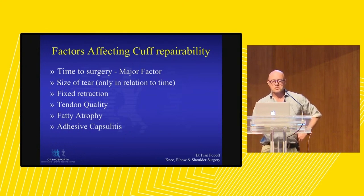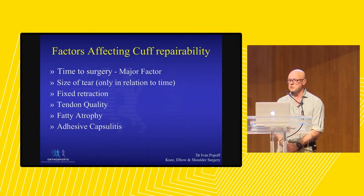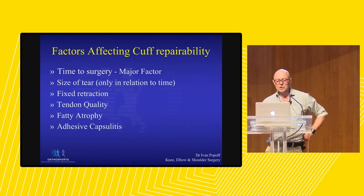Then there's the size of the tear. Now, the size of the tear in itself doesn't indicate how repairable a tendon is. It's more the time it's been torn, because of fixed retraction. If retraction's not fixed, then you can repair any size of tear very easily, and it's got a very good chance of healing. But if you leave it too long, you get fixed retraction, and it becomes a big issue. We've talked about tendon quality and fatty atrophy.